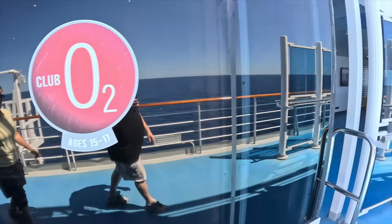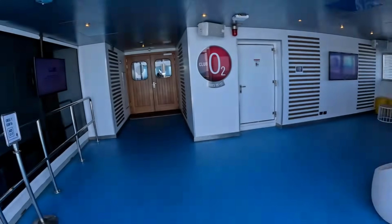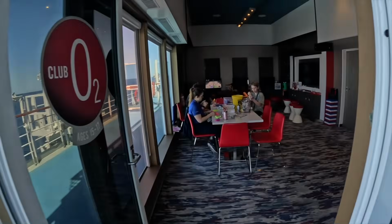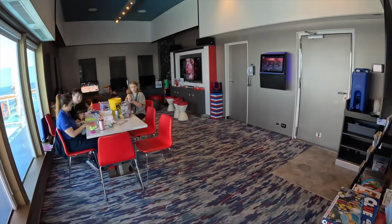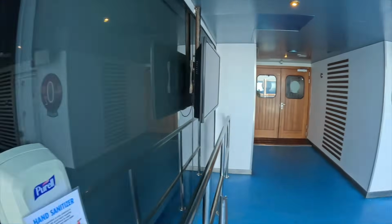So Joe, what do you think? Well, this ship probably has somewhere around 20 or 30 kids on it. Not a ton of kids, but one thing that we've both observed on this cruise is that the kids actually are going to the kids clubs like O2 and Adventure Ocean. We walk past those, and there's actually activities going on in those clubs.